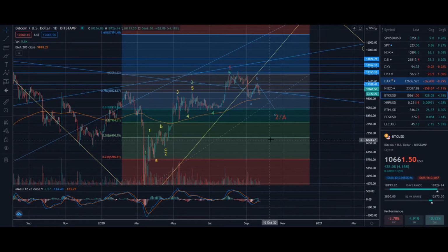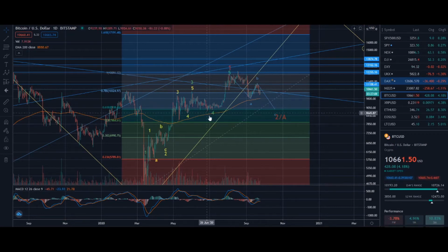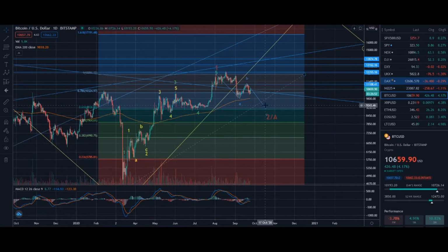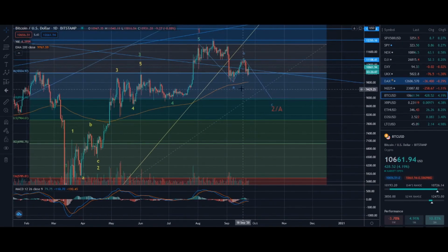Following this, a correctional move up, and following this, ideally another move down. So from an Elliott wave standpoint, those correctional waves, especially if they are a wave 2, which is perfectly possible at the moment, they like to go into the price area of the previous wave 4, which would be somewhere around here, which would in turn align pretty nicely with this 0.618 retracement at approximately $8,940.